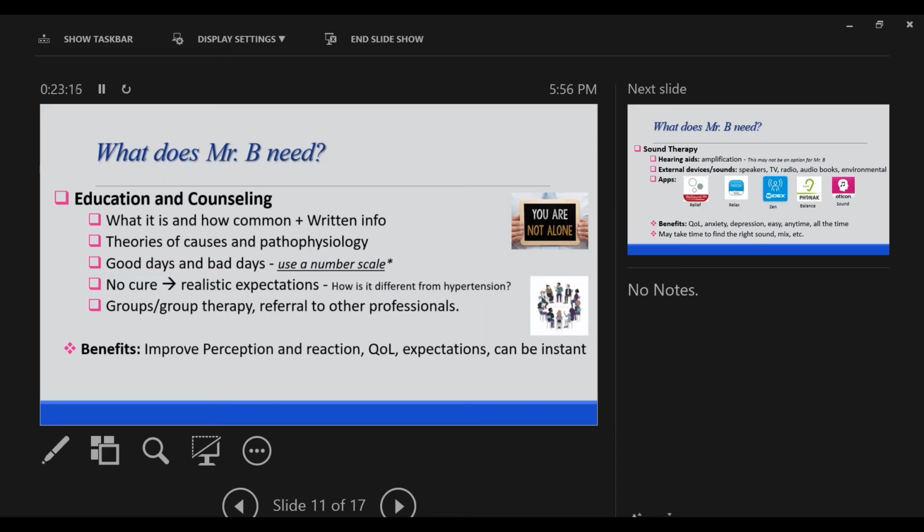So really spend the time on education and counseling. If a patient came in for tinnitus, and I did a tinnitus assessment, if you spent just 15 minutes, I wouldn't consider that an assessment, right? If you're not spending at least 30 minutes with a patient purely discussing tinnitus, what it is, what options are available, giving them a questionnaire, all of that, then it's not enough. So keep that in mind. Dedicate specific time to discuss that.